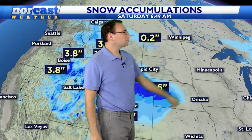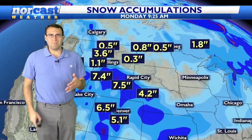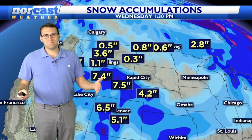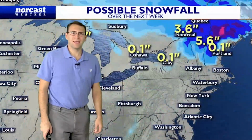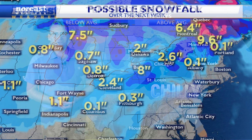As it slides off towards the east, we are going to see areas that do pick up maybe a couple inches of snow, depending on if it falls at night, but it's not going to be anything too appreciable. Across portions of the east, we're not going to see a ton at all. We're talking maybe a couple inches in the snow belt. It's going to be a very chilly pattern for next week, well below average into portions of the Ohio Valley.